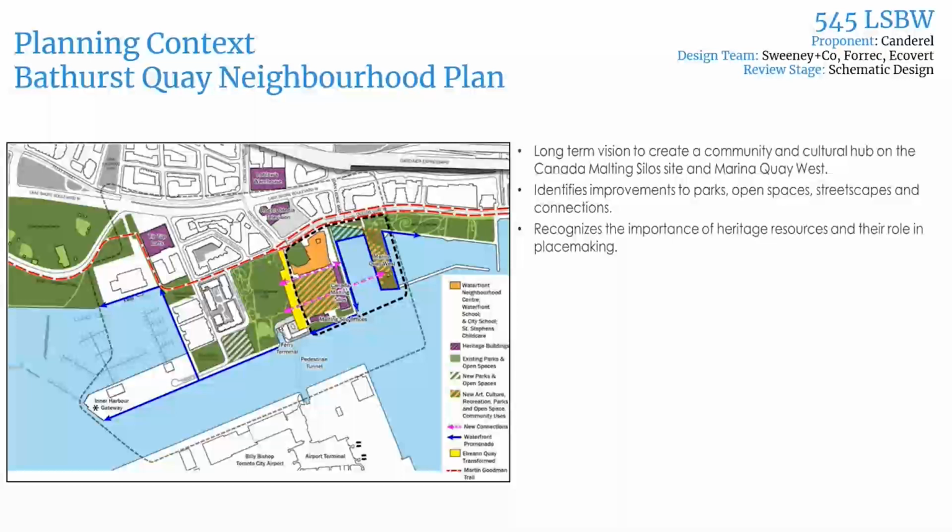There are also more specific official plan policies that apply to the Bathurst Quay neighborhood. There was a larger study undertaken a few years ago that resulted in an official plan amendment specifically for the Bathurst Quay neighborhood. The main feature of the official plan amendment included policies for the revitalization of the Canada Malting Silo site with a vision to create a community and cultural hub on that site, along with improvements to parks and open spaces and streetscapes throughout the neighborhood. And as a part of that initiative, there is a public realm and streetscape plan for the silo site and for Aquatic Quay. And the panel has been involved in reviewing that public realm plan that is being led by the Waterfront Secretariat. And through our review of this site, we want to ensure that the streetscapes and the public realm enhancements complement and add to those improvements that are planned to the south. Next slide.